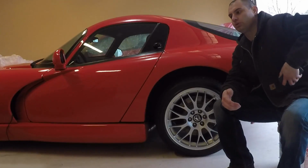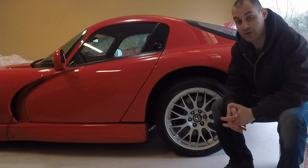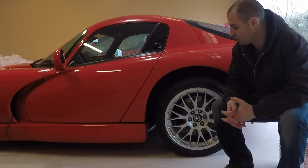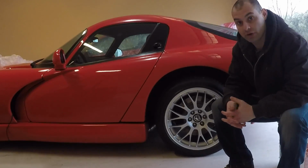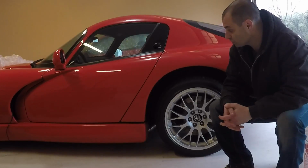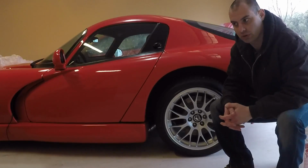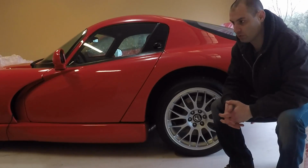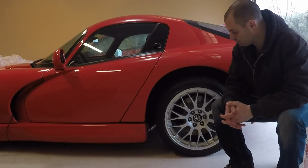Everyone, so this is the story of my Viper and the process I went through to buy the car. This is one of two cars, along with my 2000 Cobra R, that I'd always wanted in high school. I had always watched these things, watched pricing on these things. I got fortunate enough when I bought this that the prices were pretty much bottomed out at the time. Now they're on quite a bit of a rise, but I got lucky at that time.